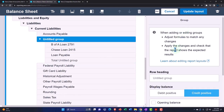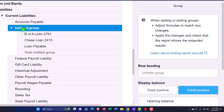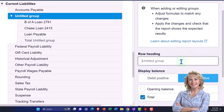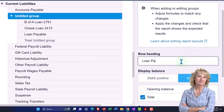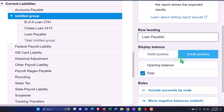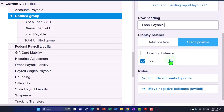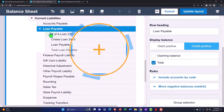Now notice I added this group name because I'm kind of used to this other sub account. I didn't need to add this loan payable account because I have the group title up top. So that was kind of redundant of me. So I can go in and actually delete that. The row heading, I'm going to call loan payable. And so this is correct, credit positive because it's a liability. And then opening balance total. Okay, so there it is. So I think that should do it. So there's the loan payable.